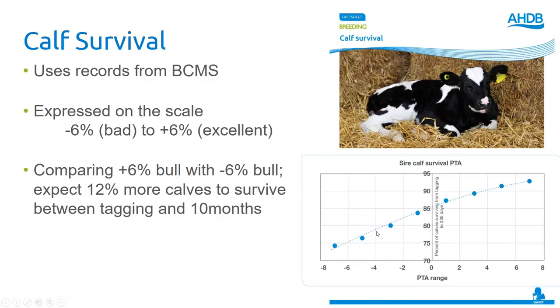And this graph illustrates what happens to the progeny of these bulls who are good PTA calf survival bulls. We'll see a much higher number of daughters surviving on farm compared to the ones who've got a low PTA range. So really important to keep an eye on this, and really important to select bulls that are positive for calf survival.